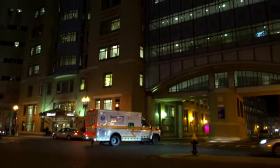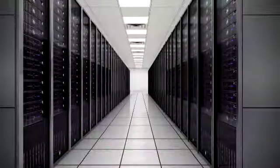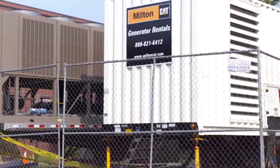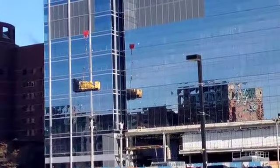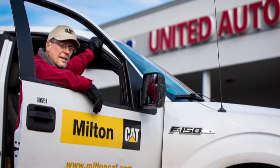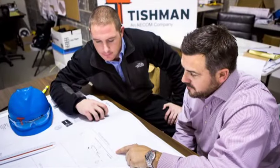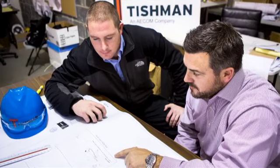Milton Cat has been in the power systems business for over 50 years. Our customers include some of the region's largest hospitals, data centers, educational institutions, and environmental consulting firms. Staying ahead of emissions regulations so we can interpret them and help our customers find the right solution is our strength. We have assembled a team of experts that is unequaled in the region. We understand and support all brands of power generation equipment. And we're ready to help you at any stage of your emissions compliance project.